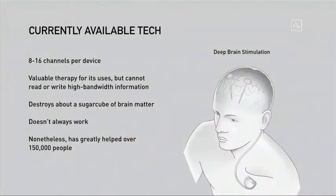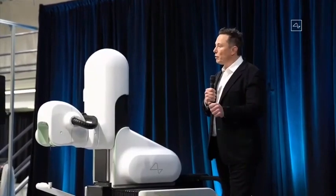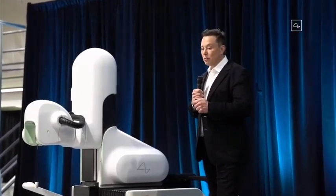And then in terms of what is currently available, there is something called deep brain stimulation, where they put a small number of electrodes in your brain and will actually zap your brain with an electric current. It's valuable for its uses, but it can't read or write high bandwidth information. I would say this is a bit like kicking the TV, which does work, but not always, and it has limitations. Nonetheless, this has greatly helped over 150,000 people, and despite being somewhat of a brute force approach, it has been very effective for a lot of people. This is what's currently available. So we want to radically improve this by multiple orders of magnitude: improve it by a factor of 100, then 1,000, then 10,000.